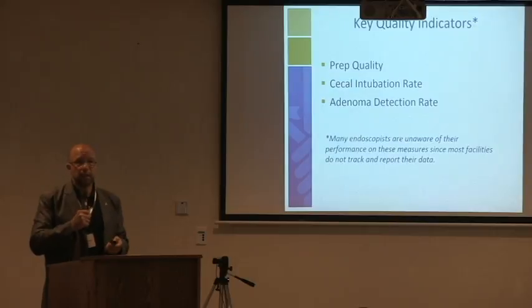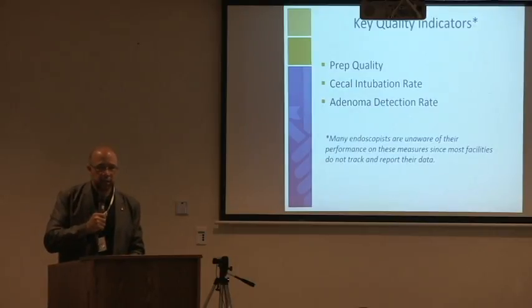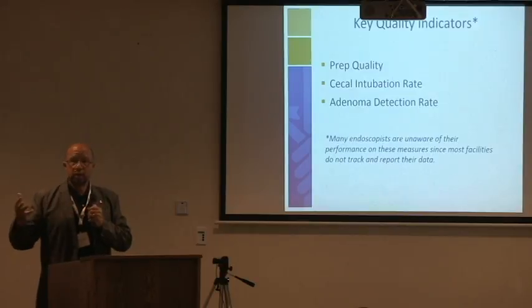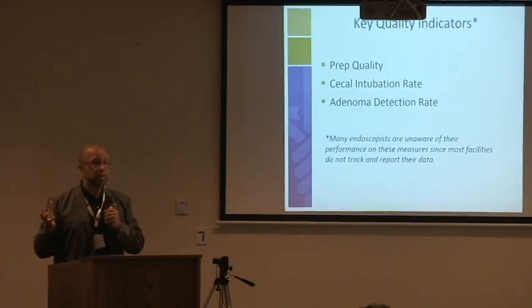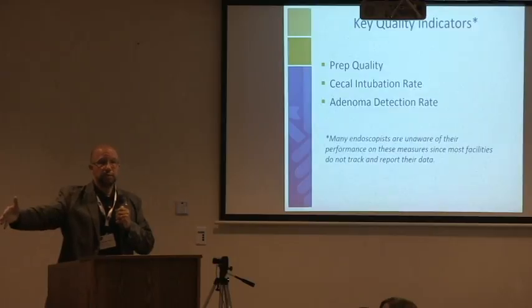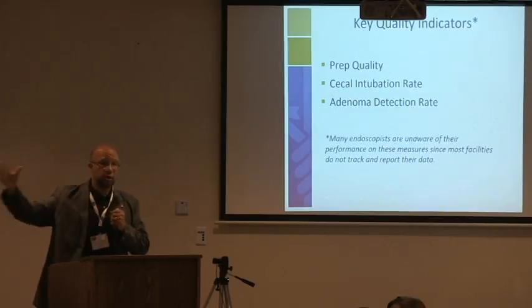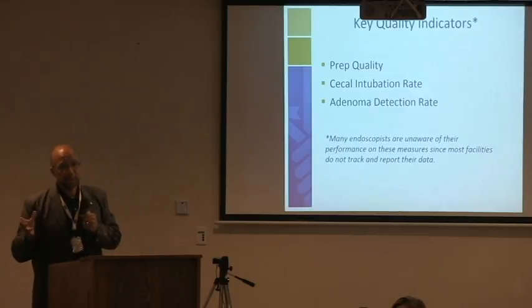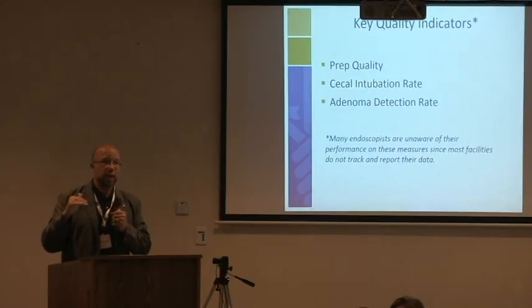The quality of the prep makes a big difference. The colon is not a clean organ. So if someone comes for colonoscopy and they took their prep but it didn't do a good job, you've got a lot of stool and mucus in the colon, the endoscopist simply can't get a good look at the colon wall, and therefore polyps and even cancers can easily be overlooked. The cecal intubation rate, that is, reaching all the way to the cecum, is another important factor because cancer can occur anywhere along that spectrum. An endoscopist who practices good, high-quality colonoscopy is going to reach the cecum in about 95% of cases. There are some cases where it's just not possible, but your endoscopist should be reaching the cecum certainly more than 9 out of 10 times.